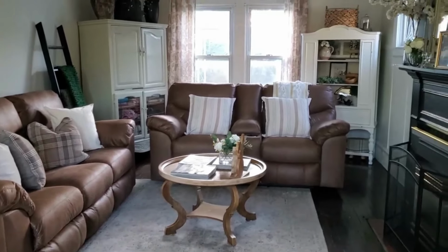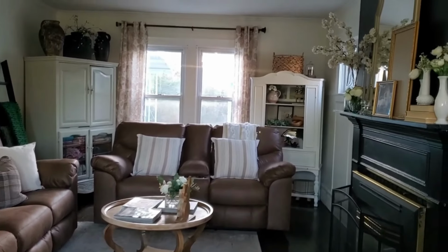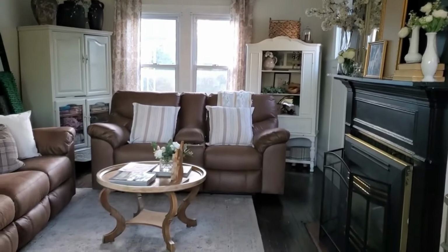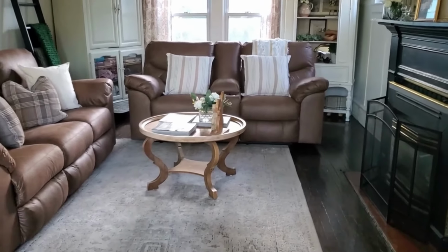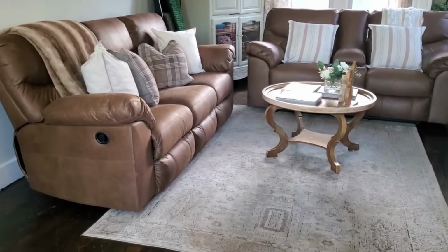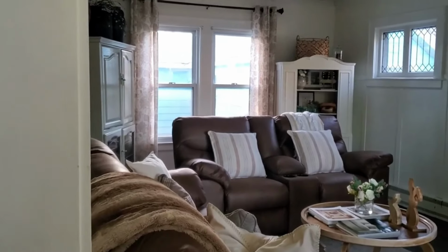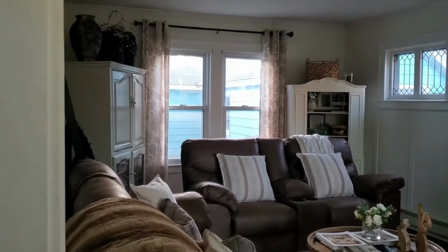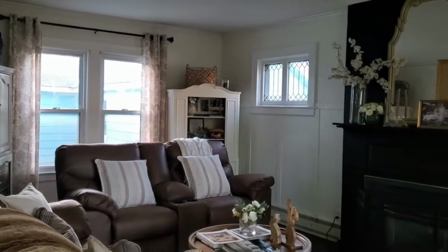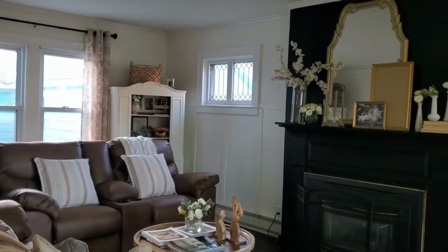Of course, there are still things that I need to get done in here. I need a larger rug. We're going to be fixing the floors, adding some baskets in my blanket cabinet, and just really upgrading the furniture pieces one by one. But for now, overall, I love the way that it looks. I love the feeling and the calm that it brings me.